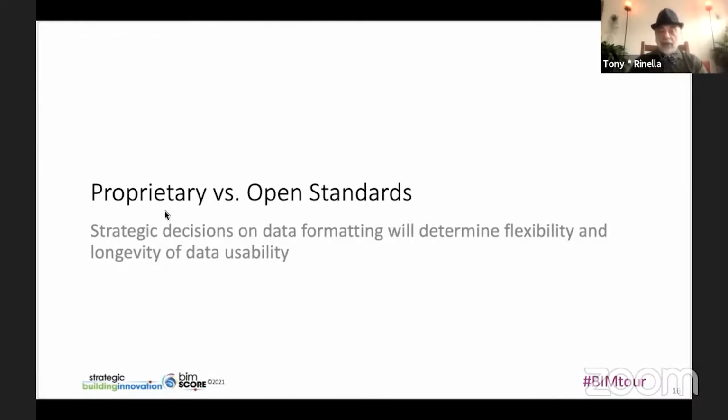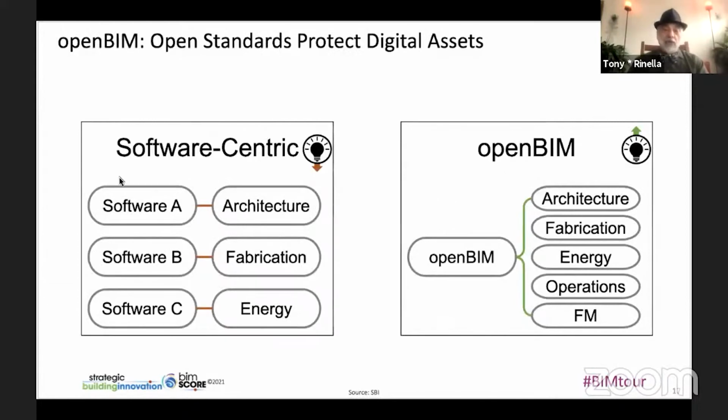The first thing we'd like to talk about is the difference between proprietary standards, meaning one brand, one vendor, the information produced can only function in that environment, versus open standards, which is a standard adopted by anyone who chooses to adopt it anywhere in the world. What we find with the closed proprietary software focused standards is that if we have different disciplines, such as architecture to do design, fabrication to make the systems, energy to do analysis and supply of utilities, if they're using different software which do not speak to each other, then there's no possibility to optimize and analyze a collection of information.